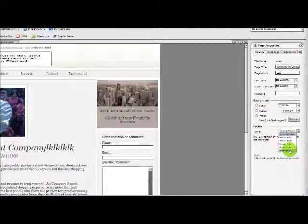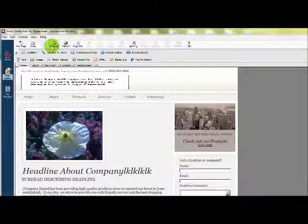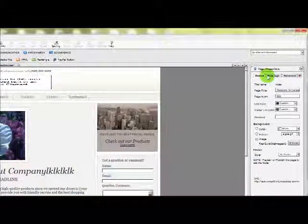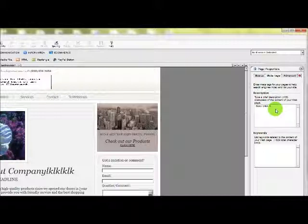The meta tags. This is very important. This is one of the many elements that search engines use to rank your site when people type in a search under Google, Yahoo, or the others. So you definitely want to fill this out on each of your pages. You want to have a nice descriptive sentence here about this page in your website. So I'll type that in, and then I want to add keywords.